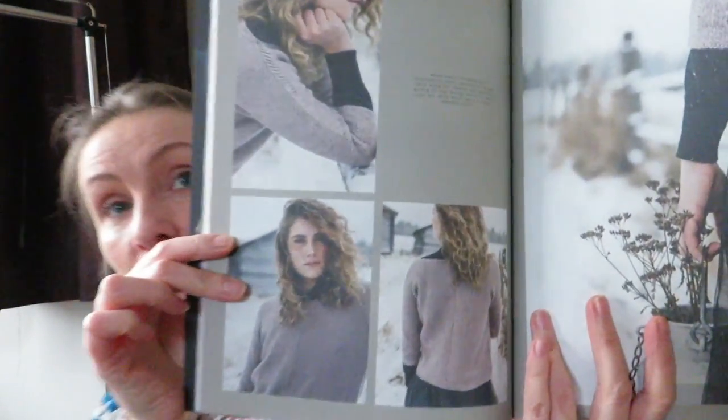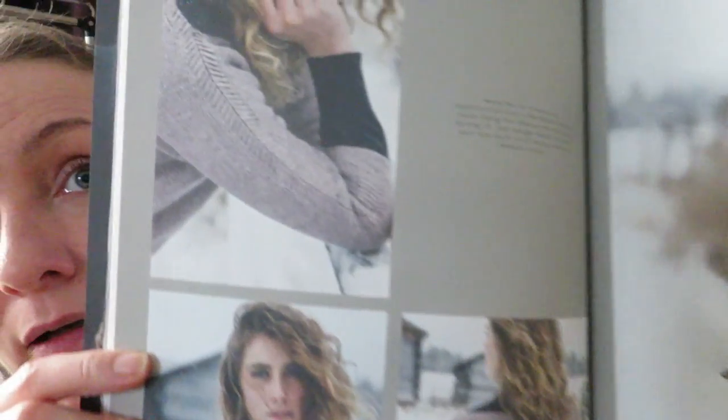What else is new? I got the new Lina magazine, and the design that I'm most excited to make first, there are quite a few in here that I'm in love with, but I was super excited to see what Laika from the Fiber Tales podcast had in this magazine. And she has this beautiful sweater called Nerea. And I think it's stunning. And I think the construction is really interesting. I love the details in this.